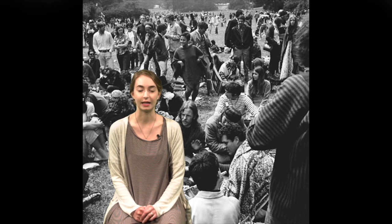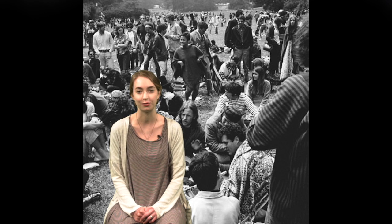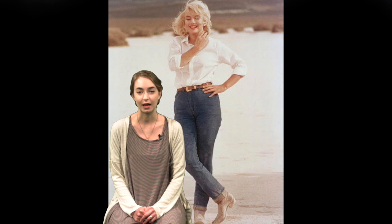By the end of the decade, jeans were the preferred garment of the counterculturalists, musicians, and even rock fans at mass gatherings like Woodstock in 1969. Sadly, as this was Monroe's last film, she was unable to continue to promote the wear of Levi jeans, but that didn't mean the death of jeans.